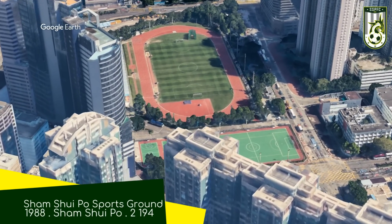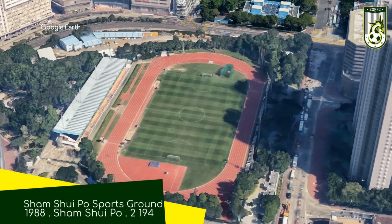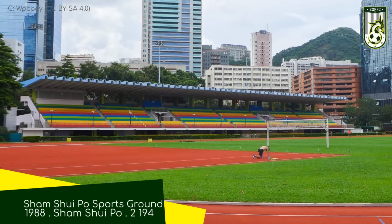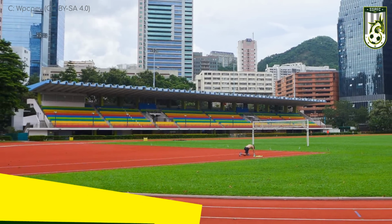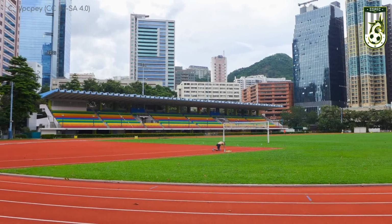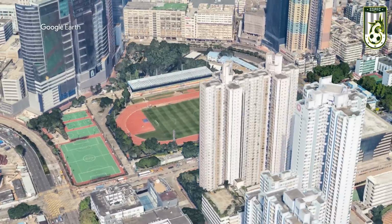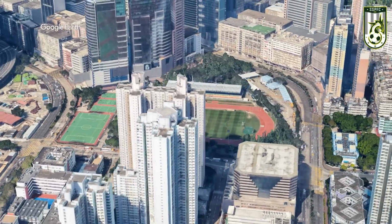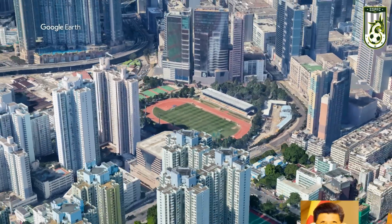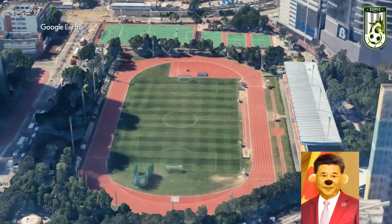Sham Shui Po Sports Ground is a fairly simple multi-purpose stadium, with just the one rainbow-coloured grandstand. The rest of the ground being bordered by trees. Those rainbow seats are mostly of the bench variety. Although the capacity is modest, you could be watched on by tens of thousands of businessmen and women in the surrounding buildings. That is the case for pretty much every stadium in the league though. It is after all Hong Kong.